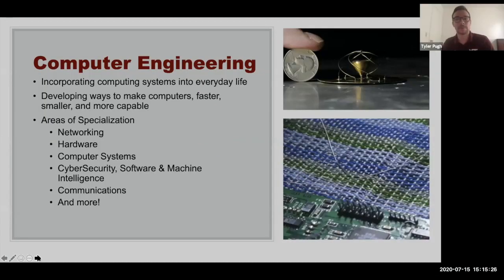So now we're going to talk about computer engineering. If we're looking at the spectrum and we have electrical engineering as the completely hardware version and computer science as the completely software, computer engineering is the perfect mesh of the two. They are in charge of incorporating computing systems into everyday life. Smart fabric is one of those things. It's a fabric that uses technology that can be coded, that they actually weave into materials. So that's something that computer engineers are working on currently.